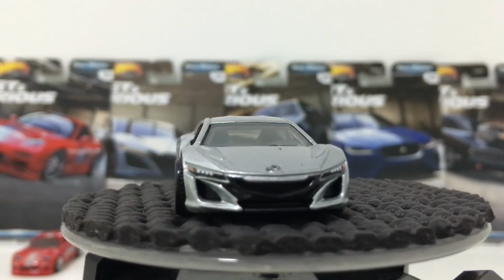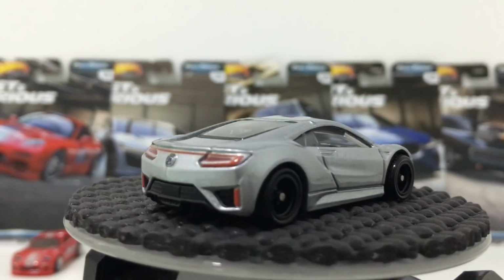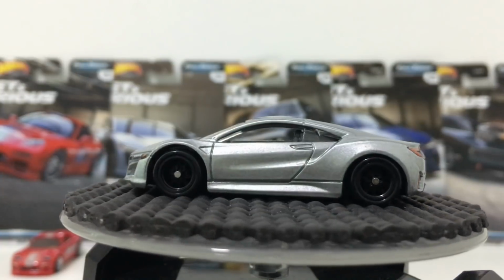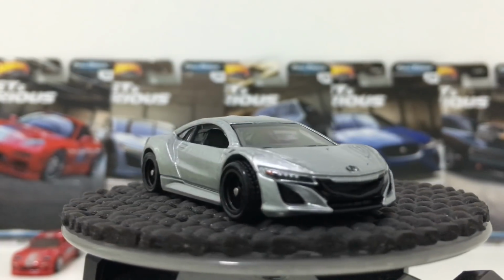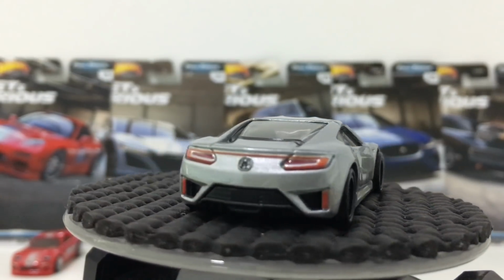But I think I've read that the movie is using the 2018 Acura NSX, not the 2017, but I'm not sure if there's any difference between those two models. Is there any quite significant difference? I'm not so sure. You guys can comment on that.